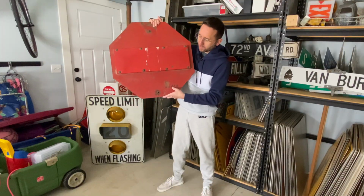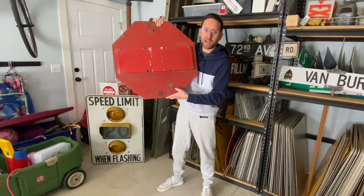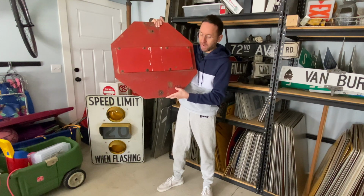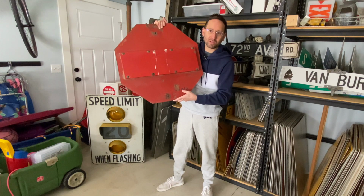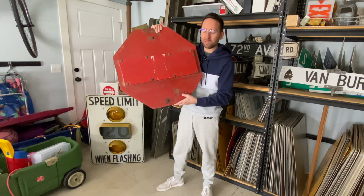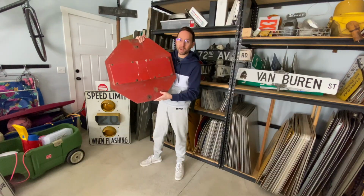There's also a code down here at the bottom, which identified where in California this sign was posted. I don't know where because I don't know how to interpret this code. If anybody knows how to interpret the code, shoot me a comment or get at me. I'd love to know where this came from. This is going to look great on the wall.